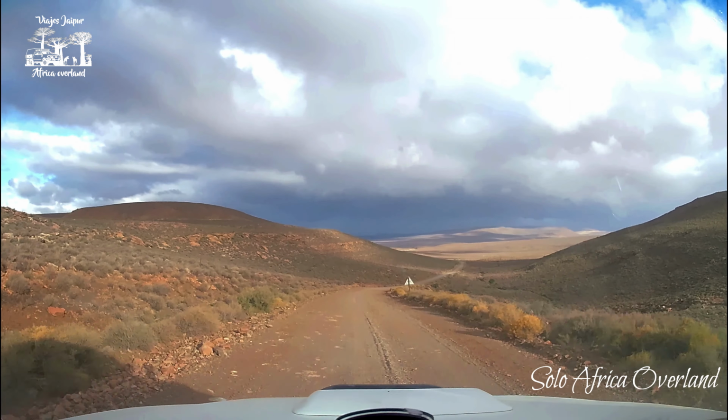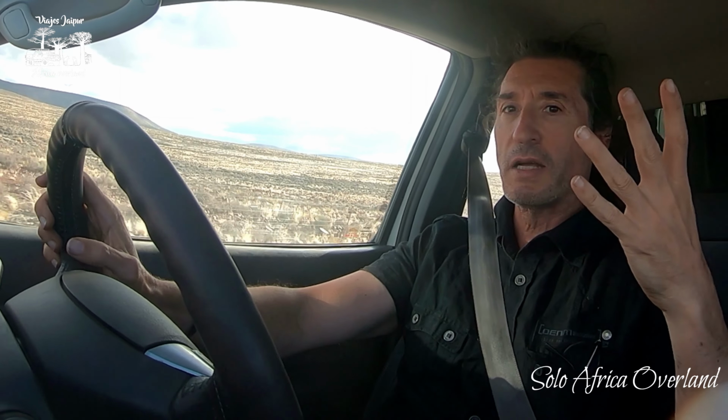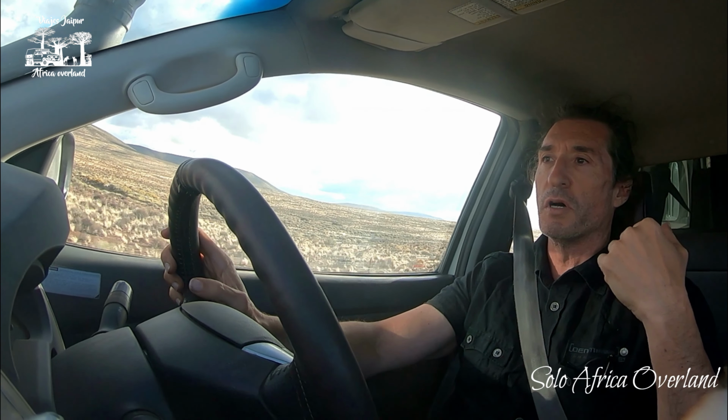Spaces, empty of people. All this part, it's in the border between Northern Cape and the Western Cape. When you look at the map and you see a town, you expect a big town, but then when you get to the town, you see it's four houses and two shops. It's what happened to me right here.